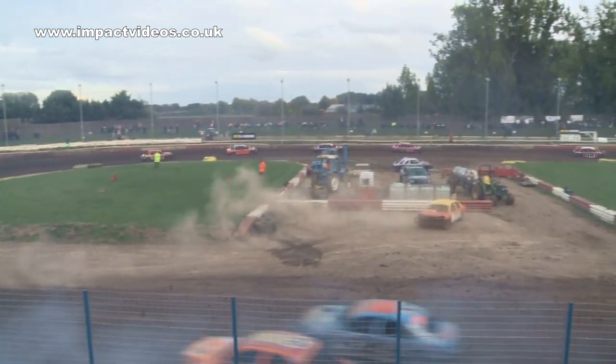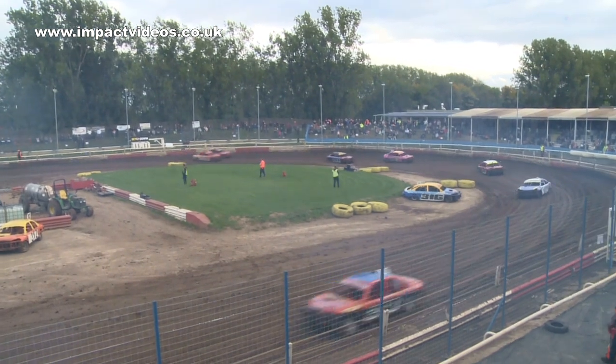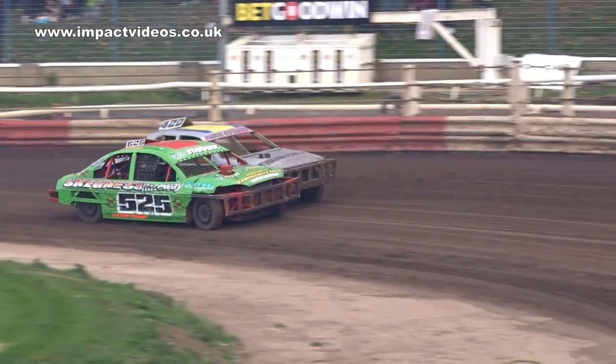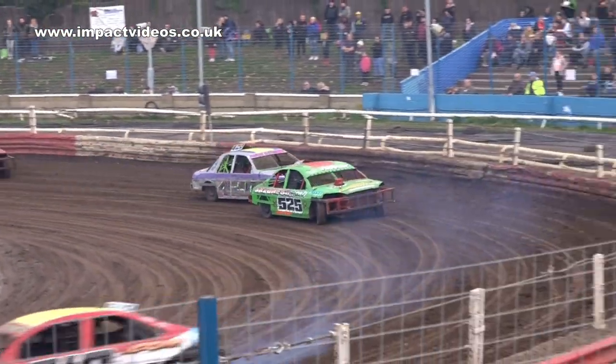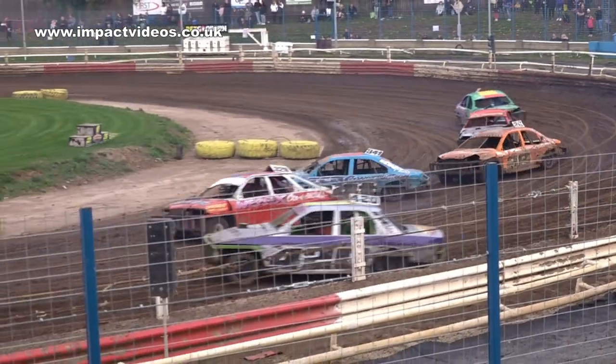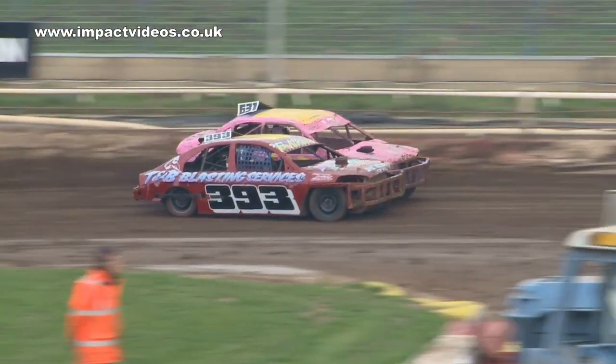378 has a little excursion off the racetrack there as he comes through the corner. Remains the same this time, but round. 6-10 back in fourth. 370 Wesley Starmore moving up the field in 5-2-5 up to fifth.